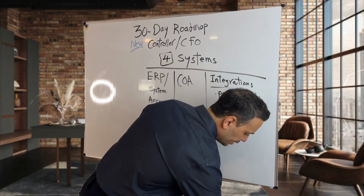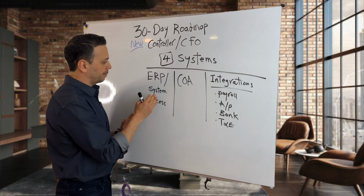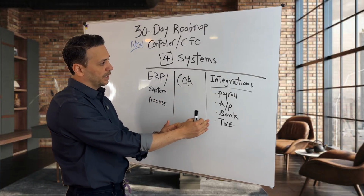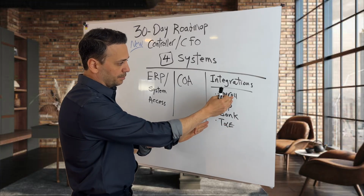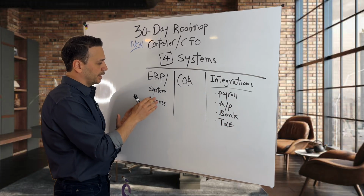All right, so the next area we're looking at is going to be systems. I break that down into three areas: ERP and system access, COA or chart of accounts, and then integrations, and that's payroll, AP, bank, T&E. All right, so let's talk about ERP and system access.